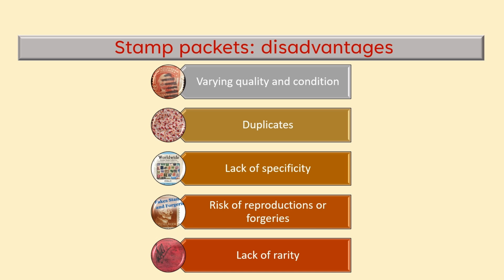In the online marketplace, there is a risk of encountering counterfeit or reproduced stamps within packets, especially if purchasing from unreliable sources or sellers with questionable reputations. Careful research and authentication are essential to avoid falling victim to counterfeit stamps.